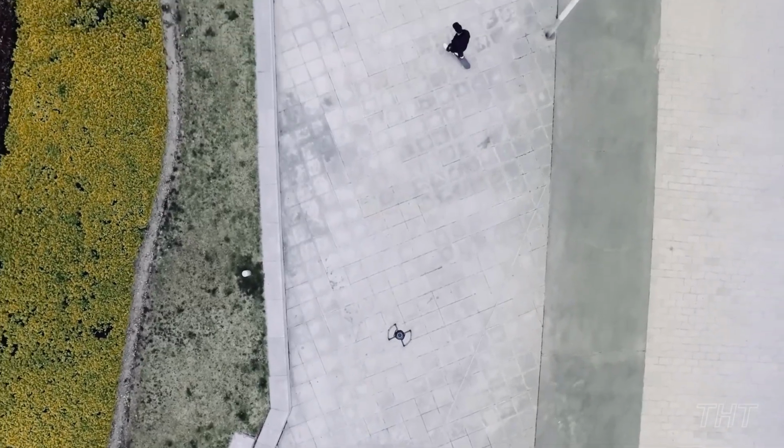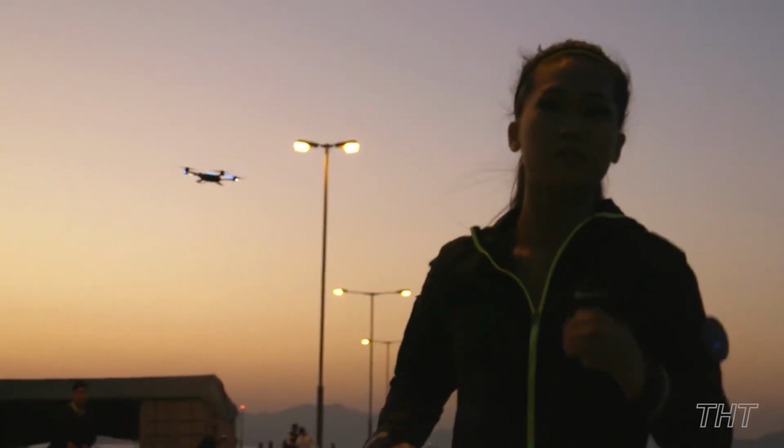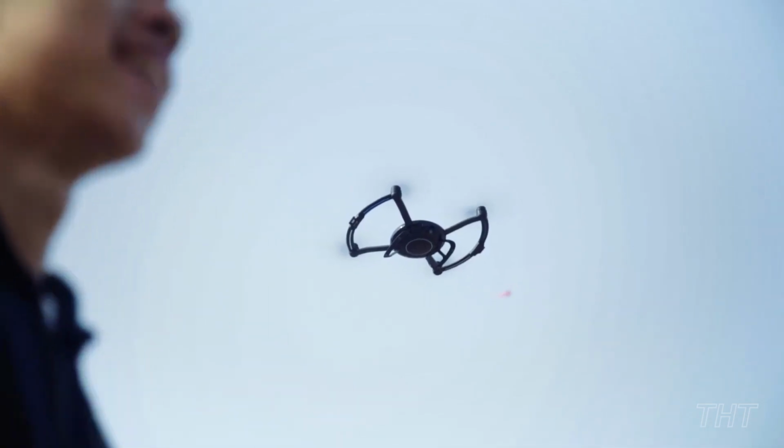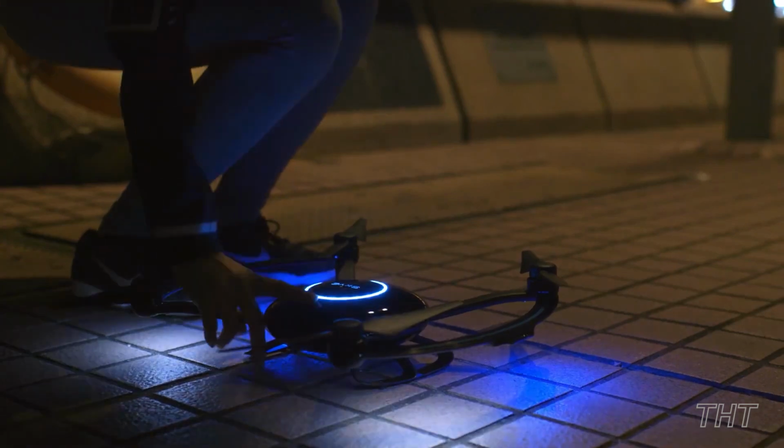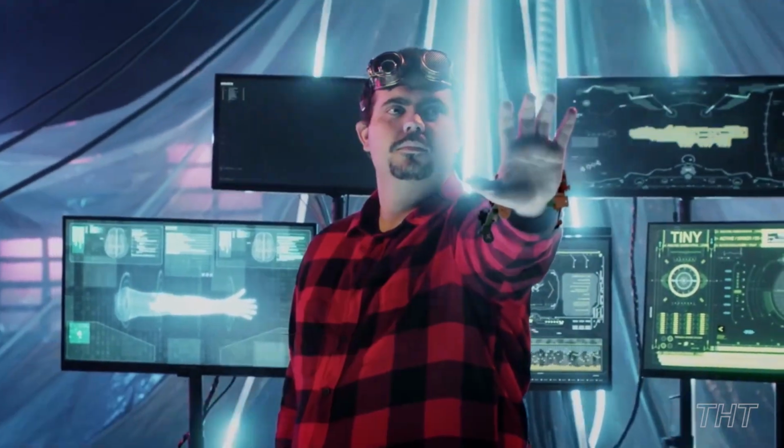Want to control it yourself? Switch to manual mode or grab the remote for more speed and range. Whether you're chasing adventure or just cool angles, the Orbit's got your back. Literally.